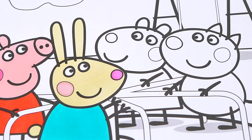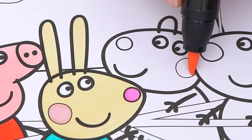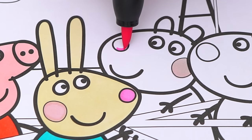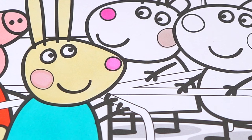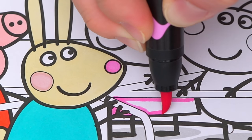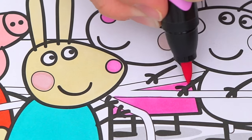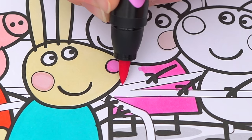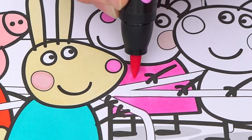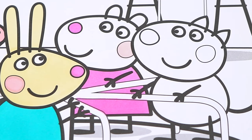Next, let's color in Susie Sheep. Her wool is white with a pink nose and light pink cheeks. And her dress is pink. Okay, now I'm all finished with Susie Sheep.